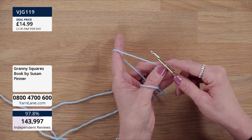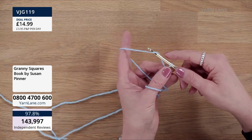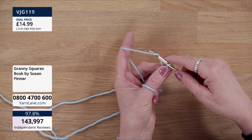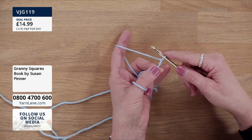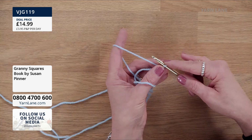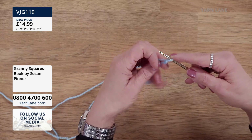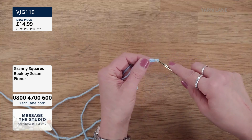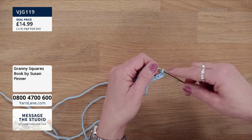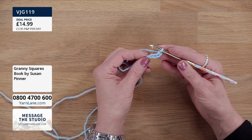going to chain. So with our chain, we just yarn over the hook, and that's abbreviated as YO, so that's yarn over, and then we pull the loop over the hook. Now that's a chain. So we need to do four of those. So that's one, so that's two, three, four. If you don't feel comfortable with a little hole, then you can do more chains if you want to.